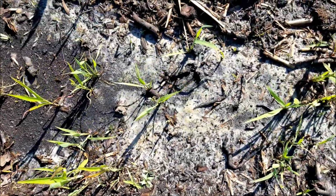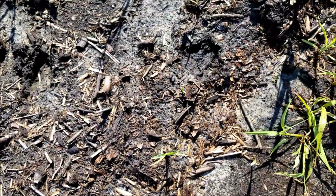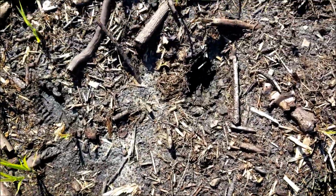Here's a nice trail where the deer have come in. You can see their tracks.